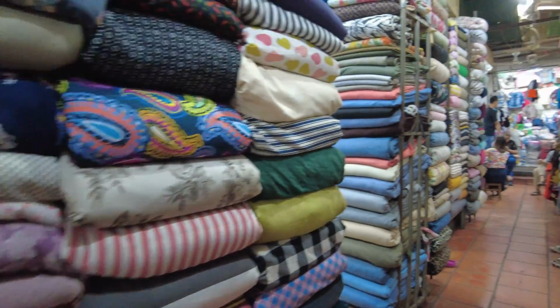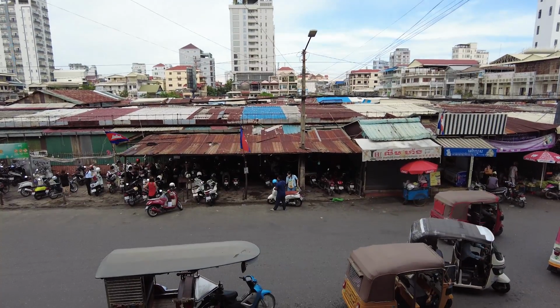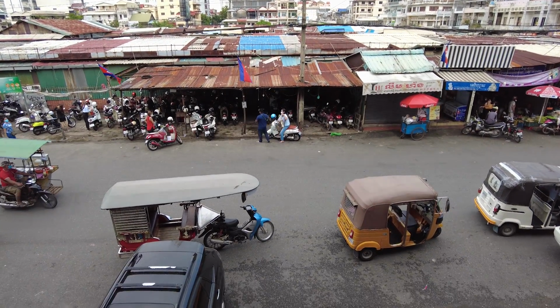Behind me here, this building right here, that is the Russian market, more commonly known to the locals as Toul Tompoung market. It's kind of a tourist hotspot. I think a lot of tourists come here and buy souvenirs. Maybe they want to spend the day down in Toul Tompoung, the Russian market area. And that's what this video is about. A day out in the Toul Tompoung area, aka the Russian market area.